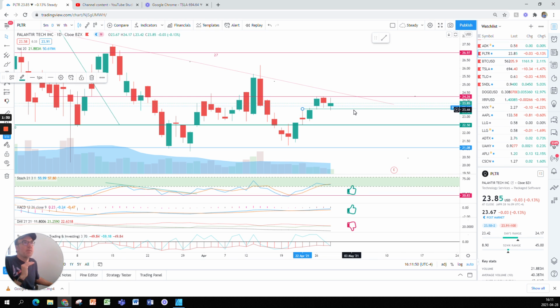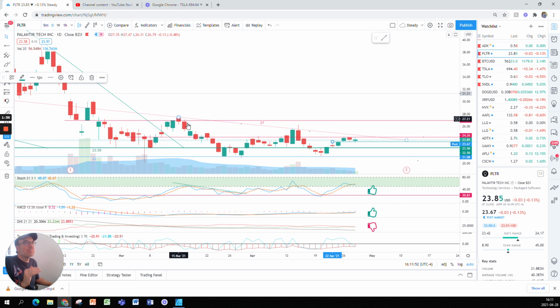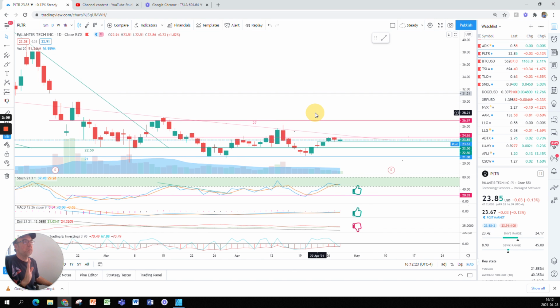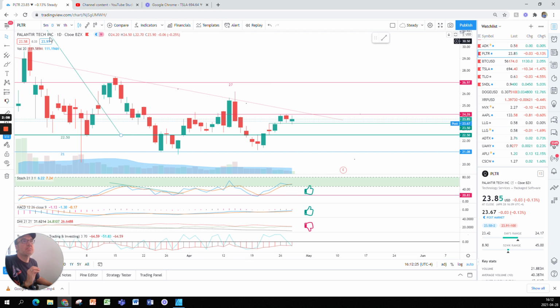I'm going to take that because in the past Palantir has not traded sideways very much. It's either been up and down, up and down, and now it seems to be stabilizing a little bit somewhere. So I'll take this as a very good sign. Maybe this is because the earnings are going to come eventually on May 11th. So maybe this is the run up to those earnings. I'm going to take that sideways action.